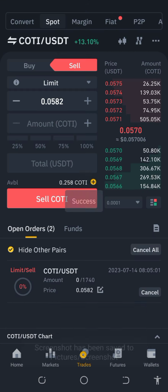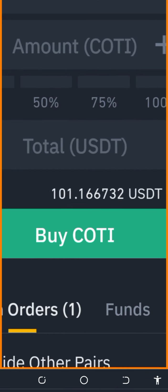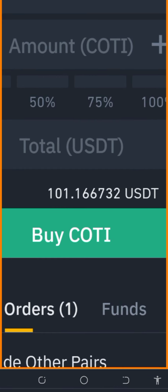Okay, let's do that. So we're back in the queue. Let's hold on and see how long this will take. See you shortly. I'm back and see what I can see here. It has already executed. Yeah, and so how much have we made? We've made $1.16.